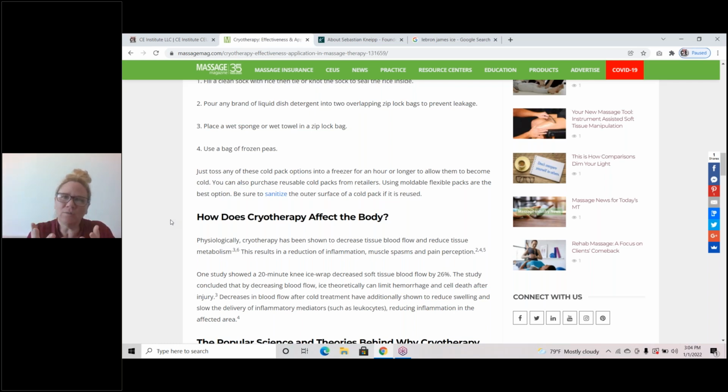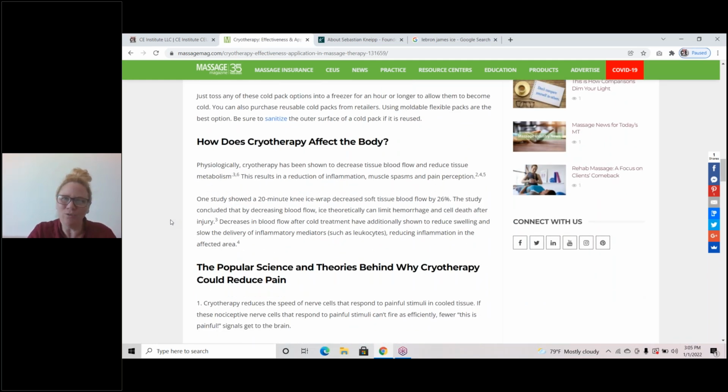It's not going to be as conformable as the liquid dish detergent, but it is another way you can do a cold pack on a client's body. And of course, you can use things like a bag of frozen peas. But again, this is something a client can do at home. So I advise more the contrast baths and ice massage if you're going to use cryotherapy in your practice.